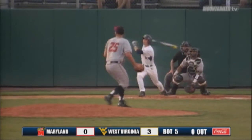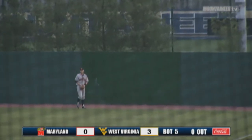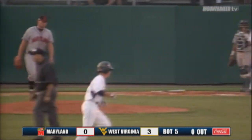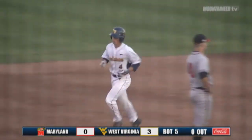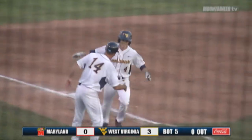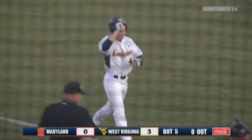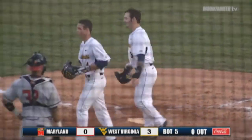The 3-1 pitch, that ball is drilled down the right field line. Boyd turns on that one, going back, it is gone! Bobby Boyd turns on a Taylor Stiles 3-1 offering and absolutely jacks that out of Hawley Field. A three-run blast by Boyd, his first of the season, and West Virginia has broken this one open. Now 6-0 here in the fifth.